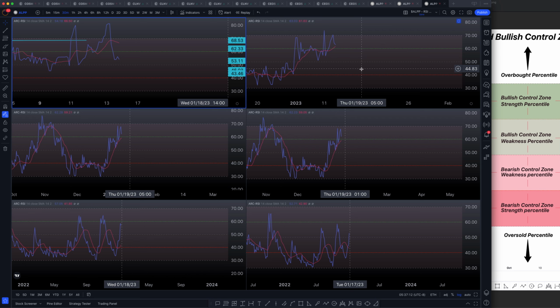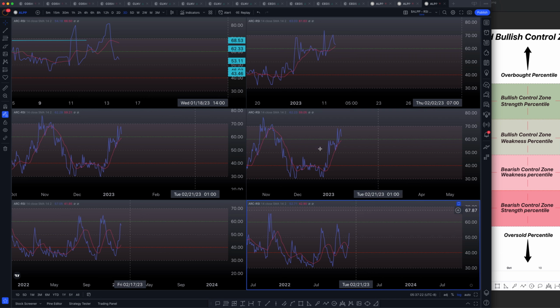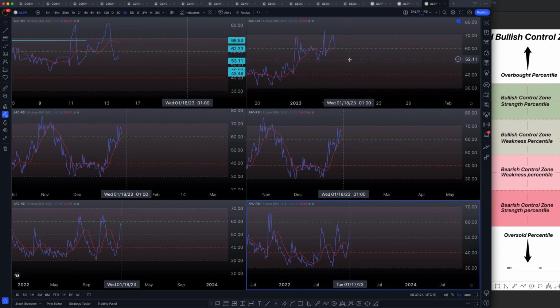The time frames that have my attention fully are more so the 4-hour and the 8-hour, followed by the 3-day. Those are my interests, and let's go ahead and validate why.